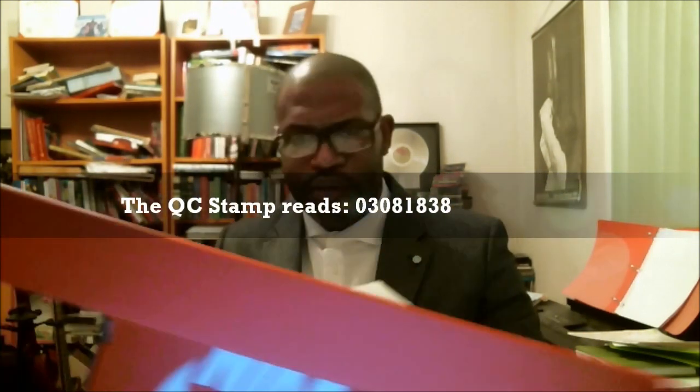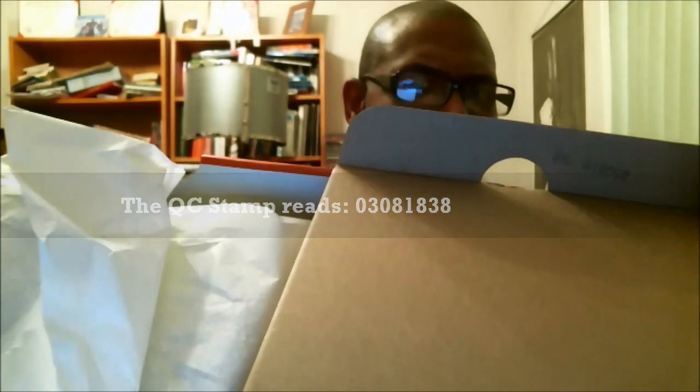The QC pass 4, and then the stamp reads 03, 08, 18, and then there's a 38 towards the end. There's a couple of numbers in the middle of that, but I won't worry about those. I'm going to go straight to the shoe because we're checking the production date, 03, 08, 18. That's your QC date with or against the production date, the second date on the production date.